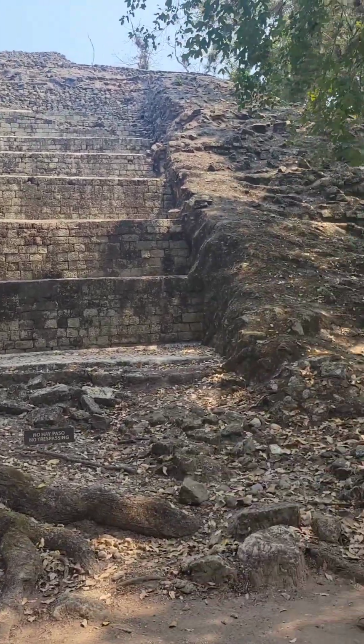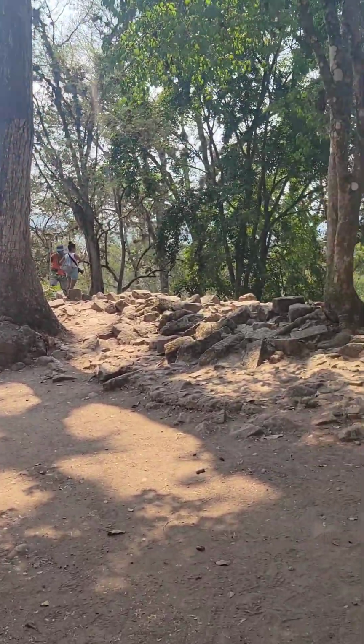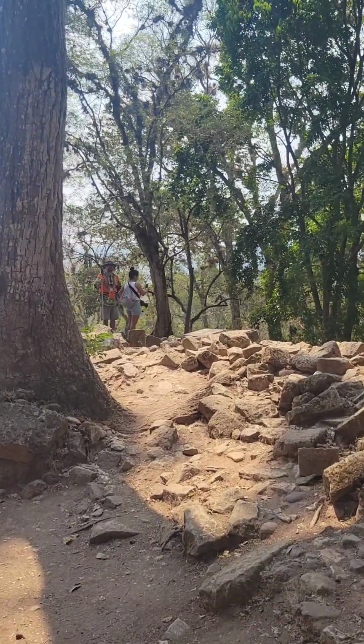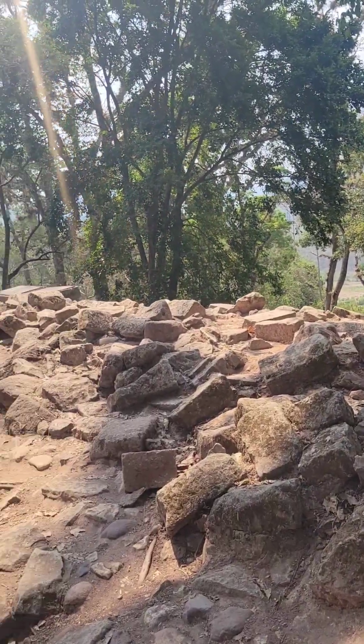Wow, I really want to climb up this, but we can't climb up. In Tikal, you can do it. Oh really? Fantastic. Huge. I wasn't expecting it to be that huge. Me too. I'm surprised how big it is. I thought it was small, but it's actually pretty big.